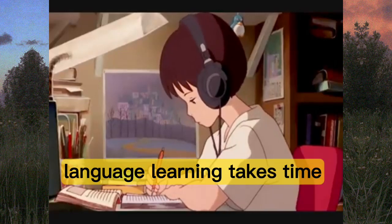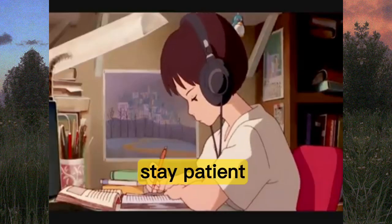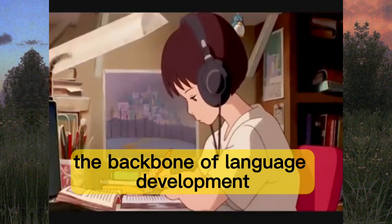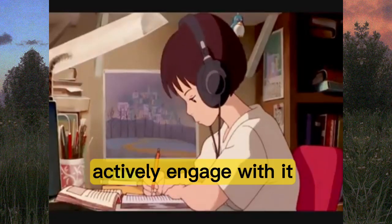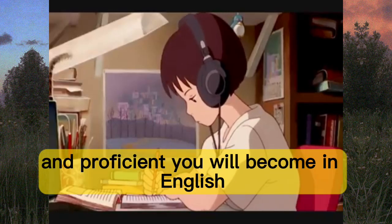Language learning takes time, and progress may seem slow at times. Stay patient, stay motivated, and celebrate your achievements along the way. Regular practice is the backbone of language development. The more you expose yourself to the language and actively engage with it, the more confident and proficient you will become in English.